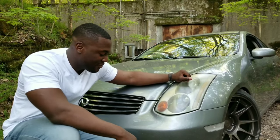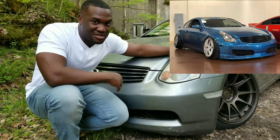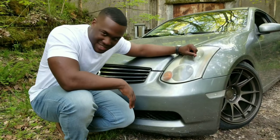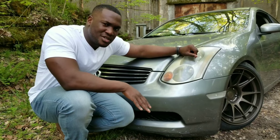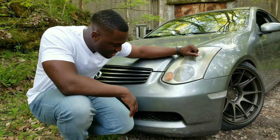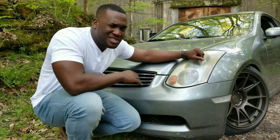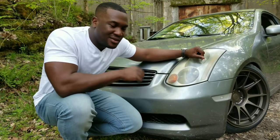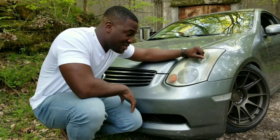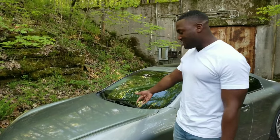Next, I want to get a front bumper. I notice everybody gets the Nismo style. Everybody gets the Karuma Z. I kind of want to do something different. I'm not sure what I'm going to do. Maybe I'll go InGen. The InGen's pretty dope. It has more aggressive lines and stuff. But just something different from the normal Nismo style or the Karuma Z style.